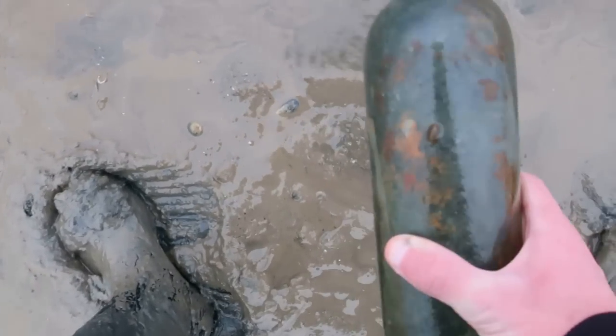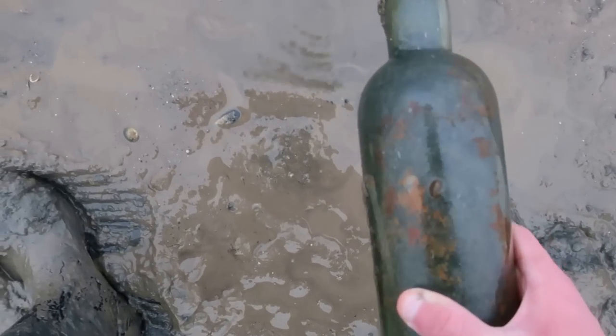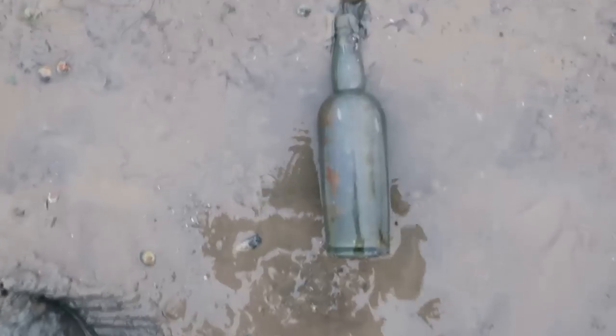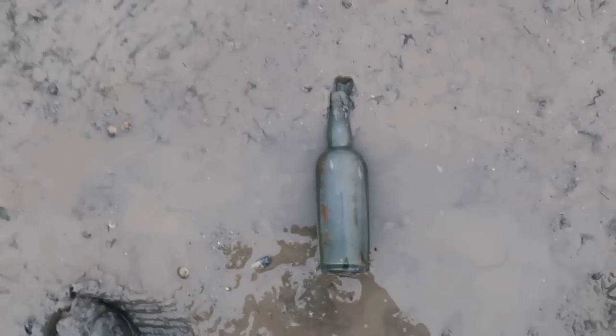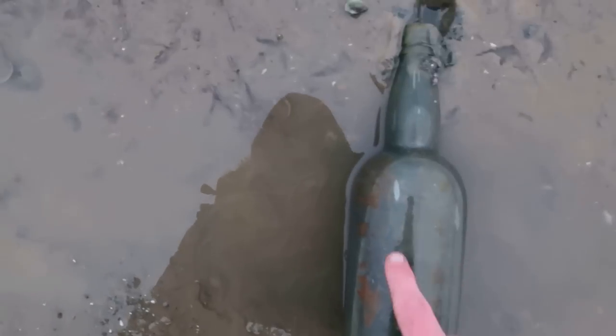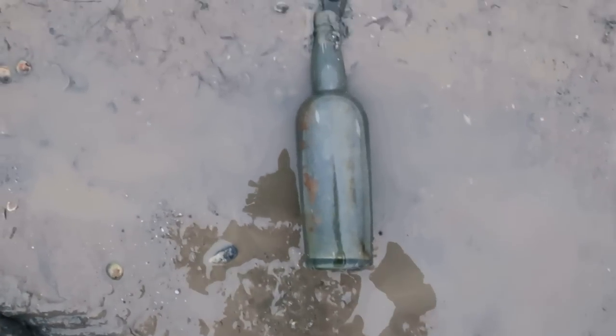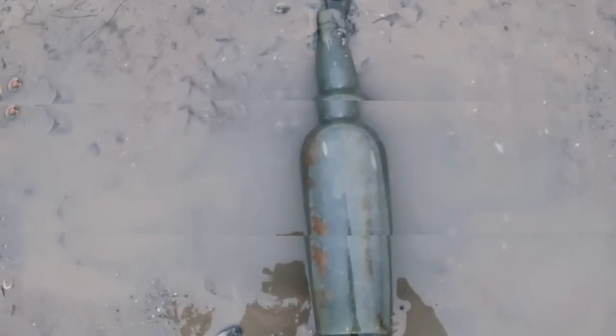Well, it's quite a big bottle here. Oh, it's another one of those wine bottles. That one's not terribly old anyway, so I'll leave that one. They're everywhere, these things. Not complaining, absolutely fantastic, but I still want to find one with embossing on it sometime. Yeah, it's a lovely find.